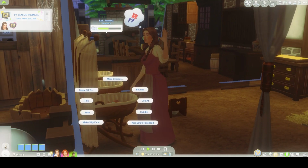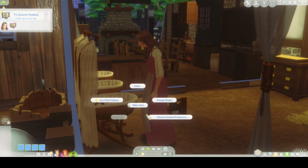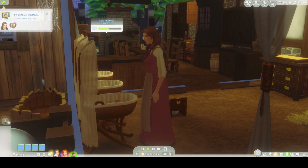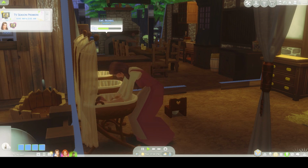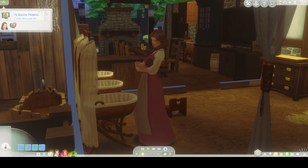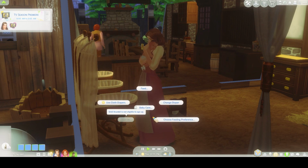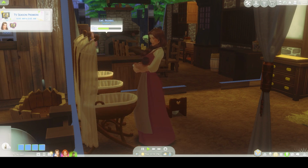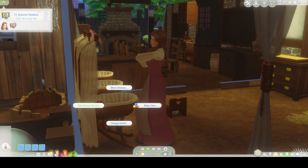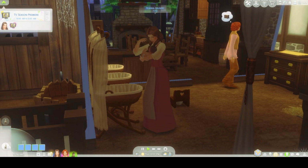Okay, she can't give him a feed, so we're going to do a little bit of a cuddle. And then once she's done cuddling him, we'll have her go ahead and age him up. And then we will hop into Cass and do the makeover and the photo for the family tree.